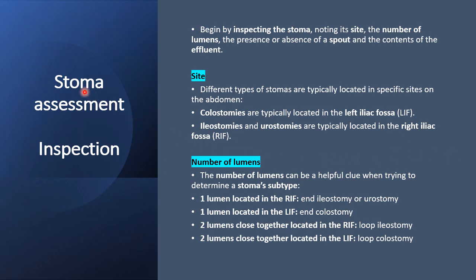Next, you assess the stoma. This can be done by inspection, inspecting the stoma for the site, the number of lumens, presence or absence of spout, and the contents of the effluent. Okay, the site: different types of stomas are typically located in specific sites on the abdomen. Colostomies are usually in the left iliac fossa. Ileostomies and urostomies are typically in the right iliac fossa.